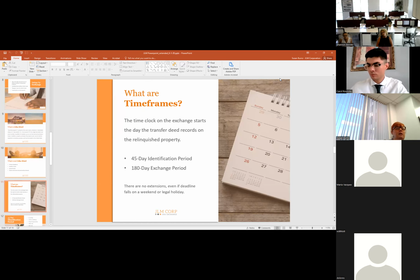The time frames in 1031 are very strict. You have a total of 180 days from the day the deed records on your relinquished property. You have 180 days to close on any and all replacement property. Now that sounds really fantastic. However, the first 45 of that 180 days, you need to identify property for purchase. That's a very strict rule.